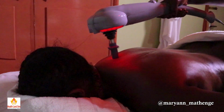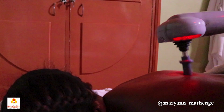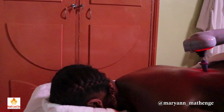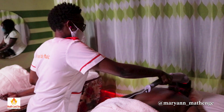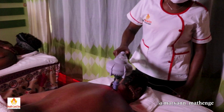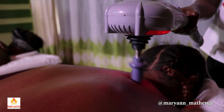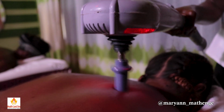The next massage was the magic massager therapy. Here, they used a tool called the magic massager. It has several different heads and is used to massage several different parts of the body, including the head, shoulders, back, hips, just to name but a few. It relieves fatigue, makes the muscles relax, helps in blood circulation, increases metabolism, and restores body energy.